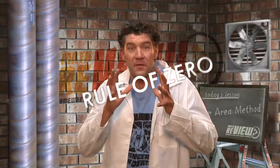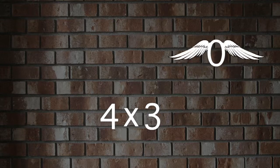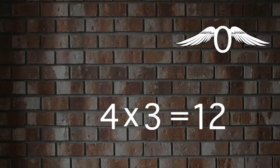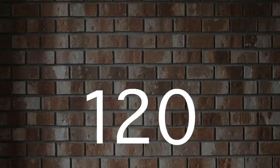Want to know the easiest rule in math? Of course you do. It's the rule of 0. If you have a 0 at the end of the number, like 4 times 30, take the 0 off, multiply it as if the 0 weren't there. 4 times 3 equals 12. Then put the 0 back onto the end of your answer, and bam, you got 120.